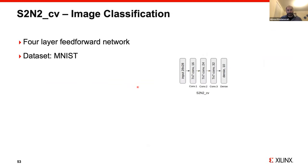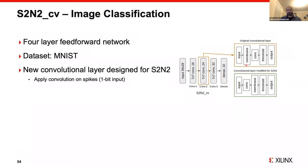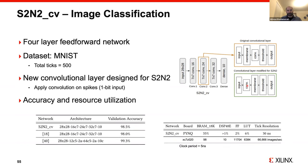The next application is an image classification example. The network is a feed-forward network and has four layers. Previous works applied the convolutional kernels on the membrane voltage. This requires MAC operations. In S2N2, we modified the network and applied the convolution kernels on the binary inputs, and therefore we only need accumulation operations to calculate the inputs. After retraining our network with the new changes, we achieved higher accuracy compared to previous spiking neural networks while having a network free of MAC operations.